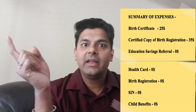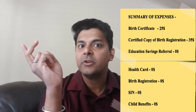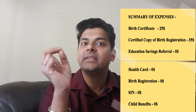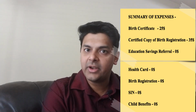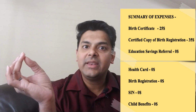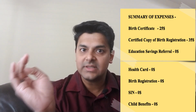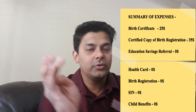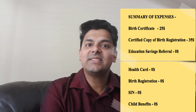Now just to summarize, for health card, you have to pay $0. For birth certificate, it will be $25 depending on what format you choose, long form or short form. And apart from that, there is also a birth registration copy which will be costing $35. We have not opted for it, but you may opt for it if you need it. Then the third one is the birth registration process, which costs $0. SIN number costs $0. CCB and OCB cost $0. Education savings referral costs $0. So guys, that pretty much summarizes the costs and the different applications that I've spoken about so far in this video.